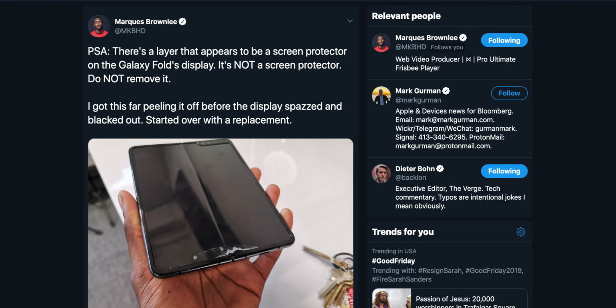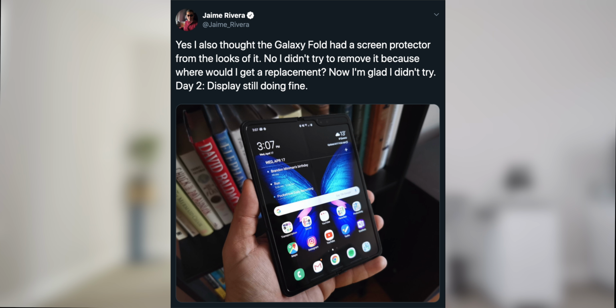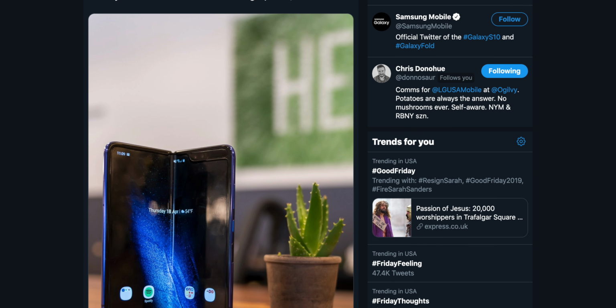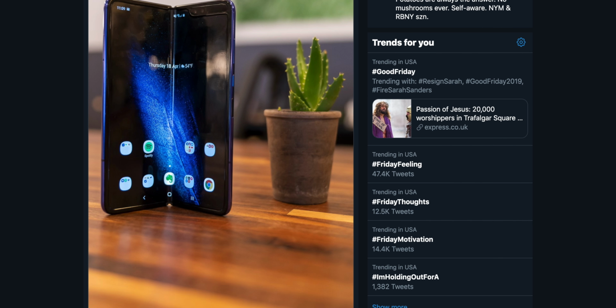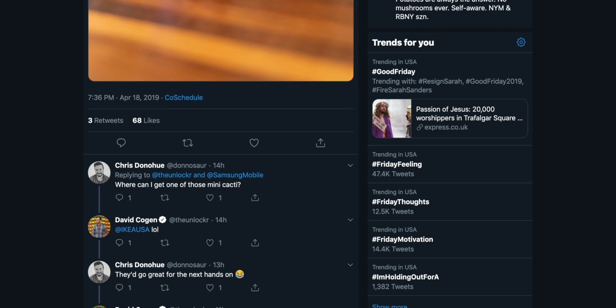Leave it alone. So this was confirmed by more than a few people like Mark Gurman and even Marquez Brownlee, MKBHD, that after peeling that protective layer off, it broke the screen, and now they're on a replacement. And there was a lot of people that actually posted that their Galaxy Fold is doing just fine. People like Jaime Rivera from Pocket Now, Bored at Work, and also people like the Unlocker, David Kogan, and plenty of people out there that were saying that their Galaxy Fold has been holding up just fine. So that made me feel a little bit more comfortable.